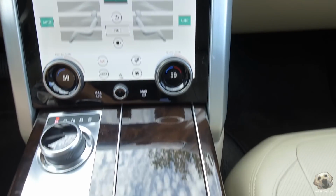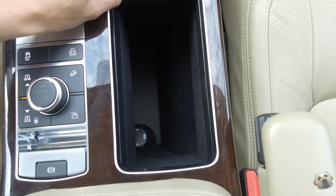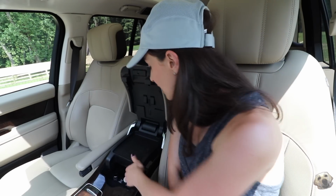I'm not surprised that there is a hidden compartment. Slide this open. You have your cup holder plus, ba-ba-da. So when you open this center console, check this out. You have a little rubber type tray. And then when you pop this up, whoa, you have a nice deep compartment.